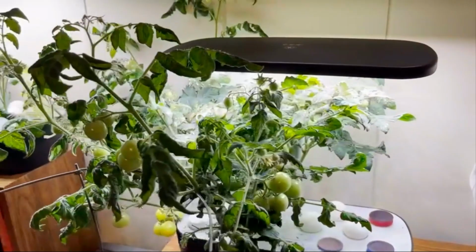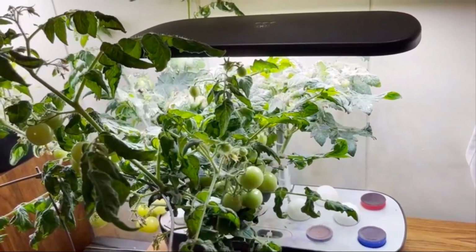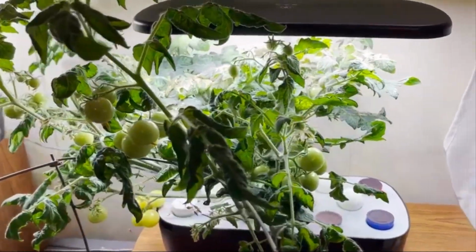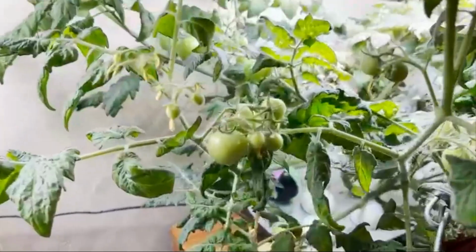Your veggies can grow faster and healthier. And the best part? The water pump operates quietly, so you can enjoy your indoor garden without any annoying noise.